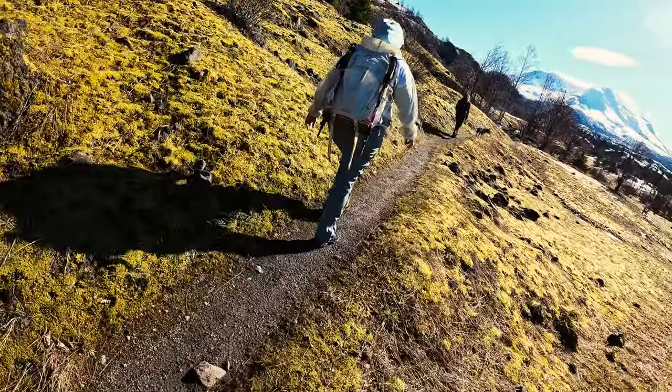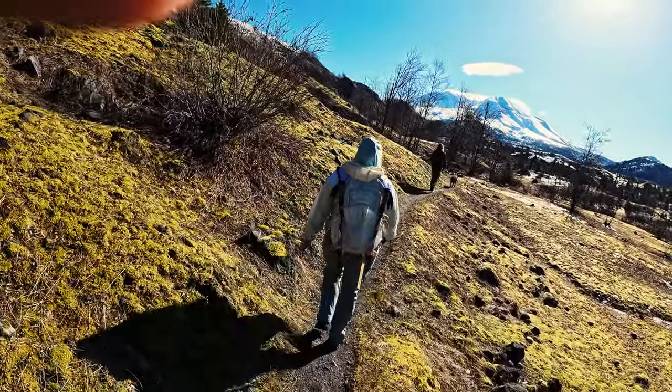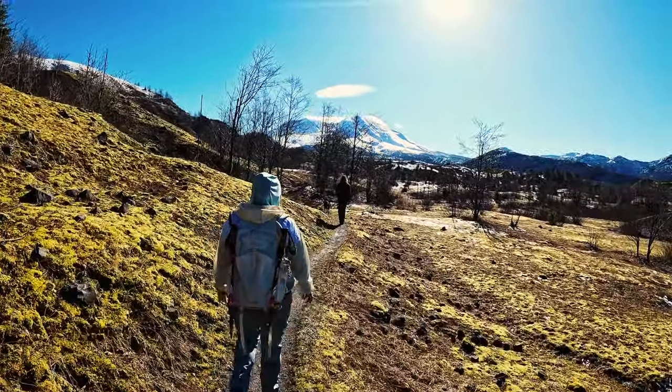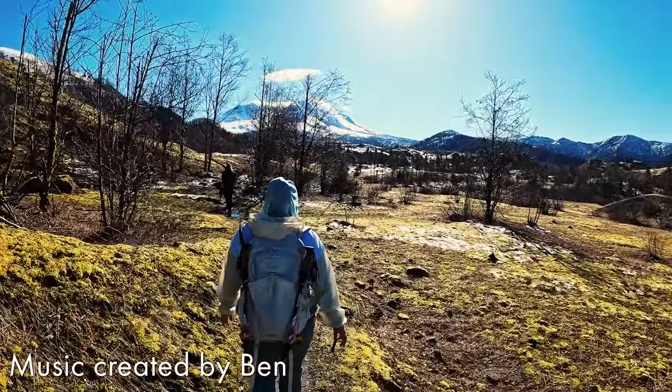So we just left the Boundary trailhead. Just a perfect day. It's pretty chilly out, but sun's out.